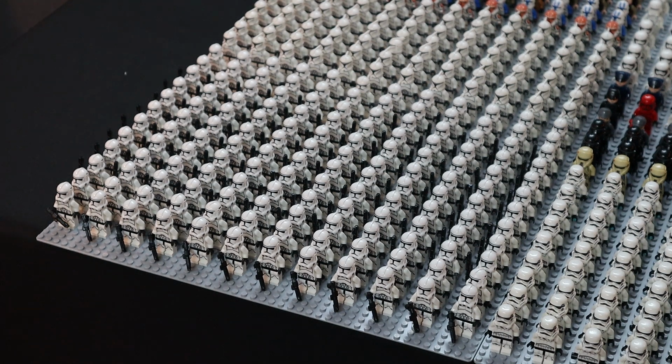There's a total of 144 Phase 2 clones here. Now the number would have been 150, although aerialite, I think, ran out of stock and I couldn't order 50, as opposed to just had to order 44. So you guys have seen this army quite a few times now. Of course, this is going to be making a debut in my Lego Star Wars Fort Anaxis build, which I've been working on, which I do plan to release early on in 2020, so make sure you guys stay tuned for that.